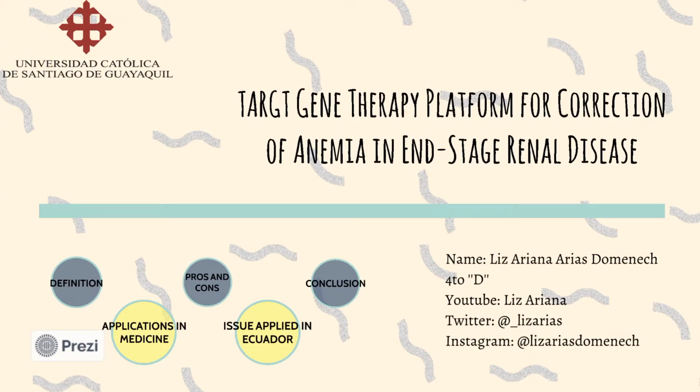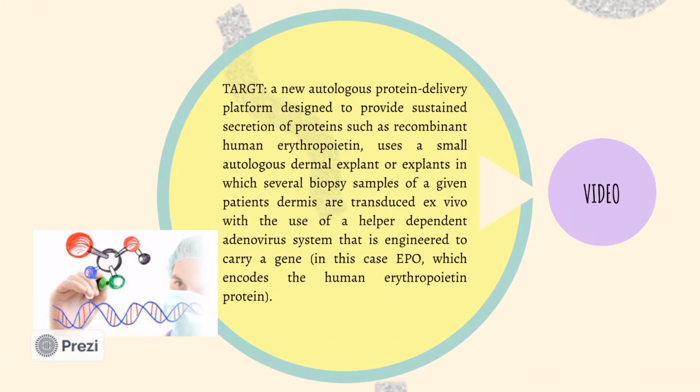Now, applications in medicine. Targt, a new autologous protein delivery platform designed to provide sustained secretion of proteins such as recombinant human erythropoietin, uses a small autologous dermal explant or explants in which several biopsy samples of a given patient's dermis are transduced ex vivo with the use of a helper-dependent adenovirus system that is engineered to carry a gene, in this case EPO, which encodes the human erythropoietin protein.